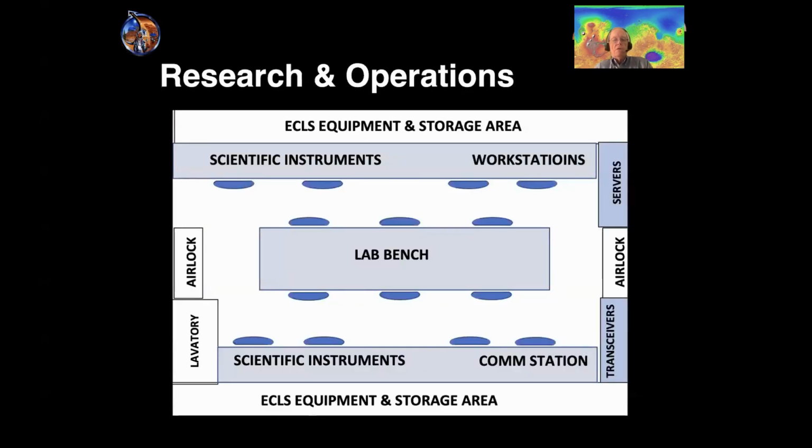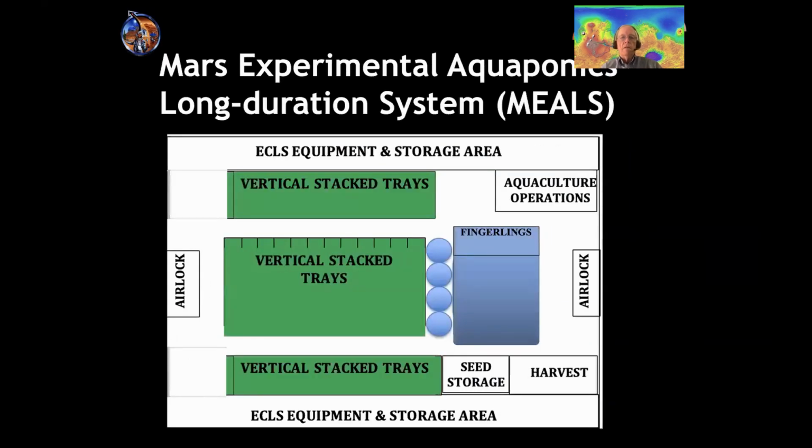Research and operations, same basic infrastructure configuration with operating stations for communications and workstations related to base operations, as well as ample room for scientific instrumentation and operations. The aquaponics facility has a total of 75 square meters of vertically stacked hydroponics trays, as well as a 15 cubic meter fish tank to grow the tilapia. And the blue circles are the sump and the filtering system.